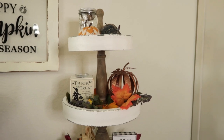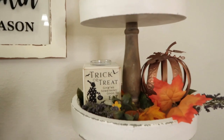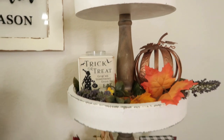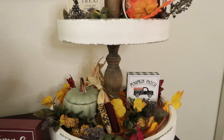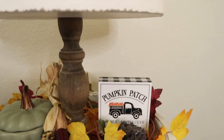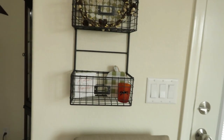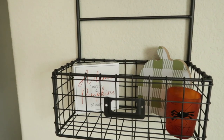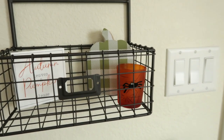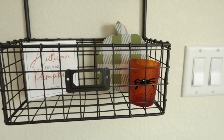For the tiered tray, I just made a couple very simple changes. I changed out the greenhouse that sat here with this trick or treat little block. And then on the bottom tier, I changed out the sign to this black and white pumpkin patch sign. And the sign that went there, I put that over here on my wall basket. The autumn leaves and pumpkins, please. And then in front of the green checkered wooden pumpkin, I placed this little spider candle holder, which I can add a tea light candle to.